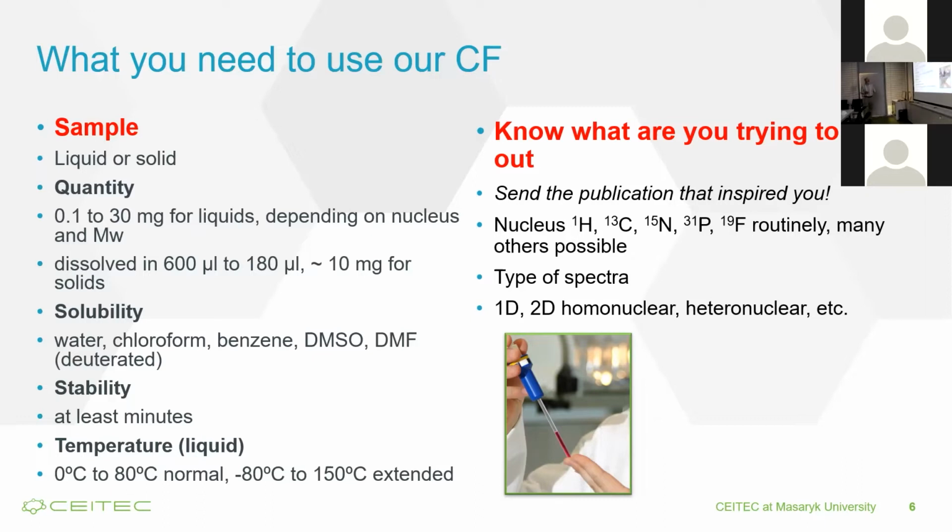For NMR, for technical reasons, we use deuterated solvent. Of course, if you are an occasional user, you don't have to buy it. We do have it, but if you use it routinely, you better get your own. Then the sample has to be stable over the time of measurement. The shortest possible measurement is about 10 minutes.